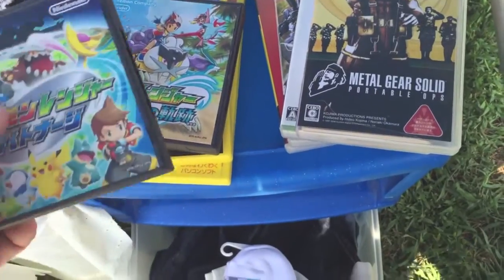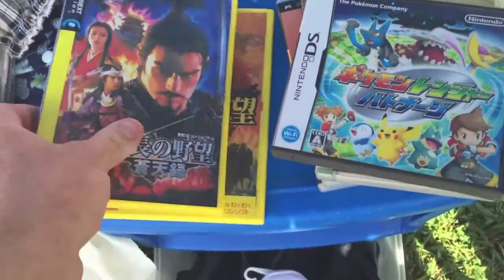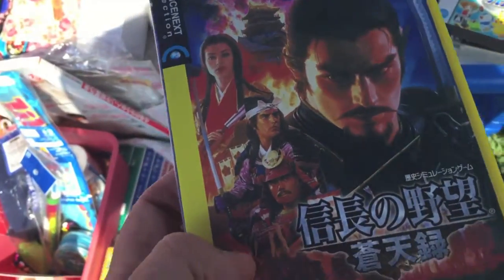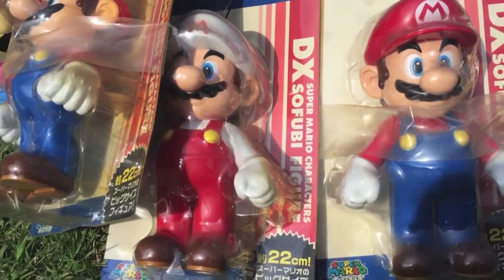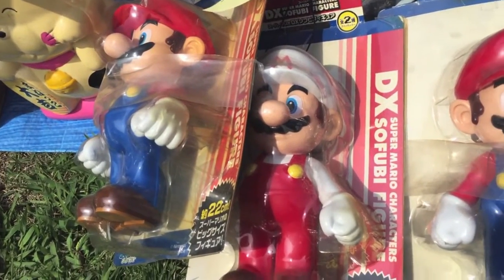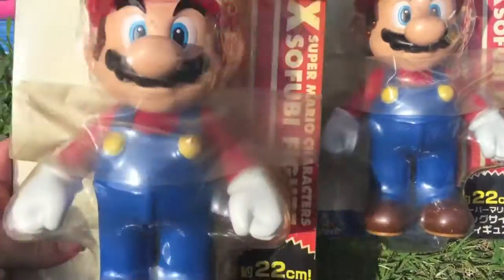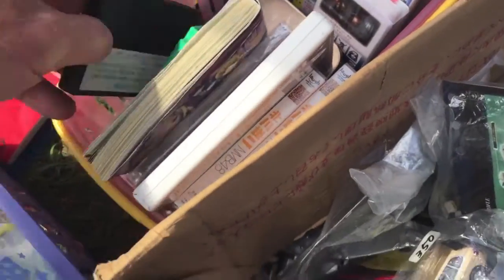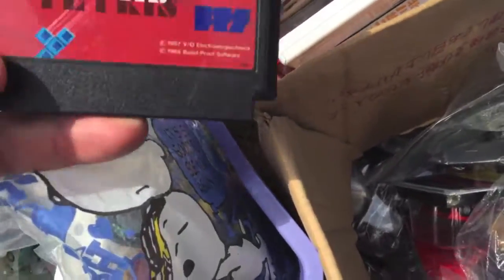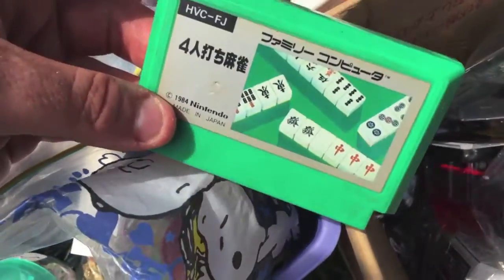Finally got some games, DS. There's Nobunaga's Ambition on the PC. Ooh, looky here, Mario figures. What do they cost? 2,000 yen? Oh my god. Finally some retro stuff. Tetris. And a Mahjong game.